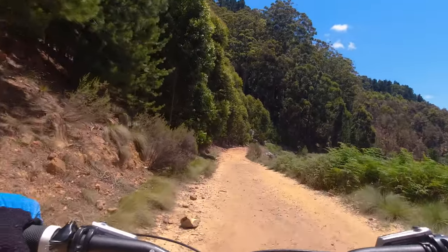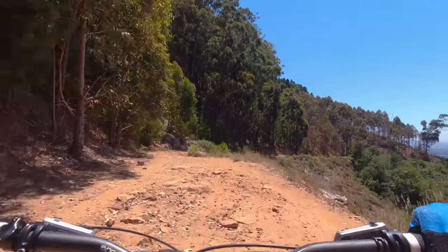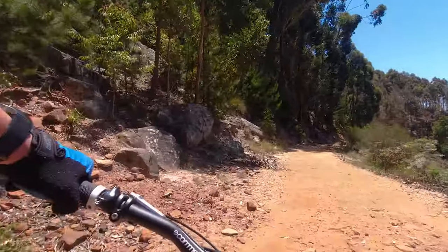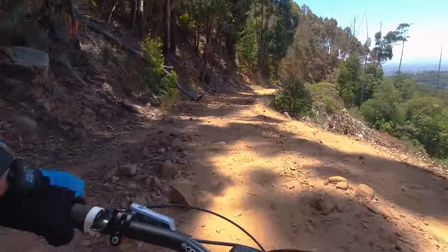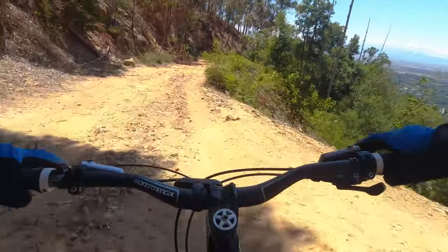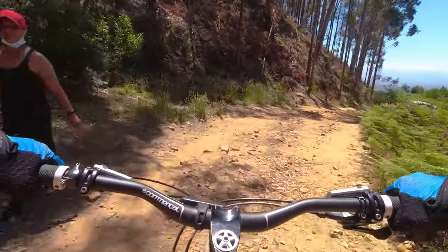And once you get into Kirstenbosch, that's when it goes up and down, up and down, up and down. You'll see what I mean. Wow, lovely. Blue rock.